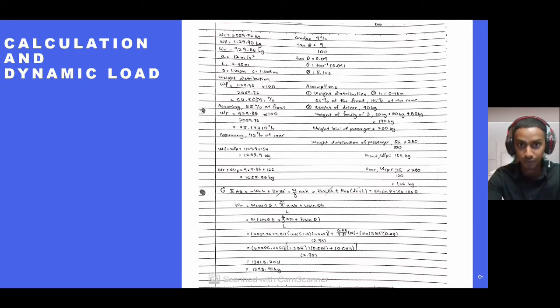Now, here are some assumptions that we have to clear out. One, weight distribution. As I've said, we fix it to 55% at the front and 45% at the rear. Two, H, the height of the center of gravity. After searching, we came down to a final value which is 0.48 meters.